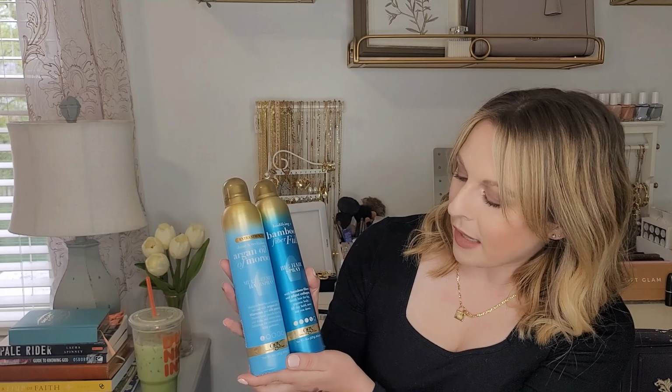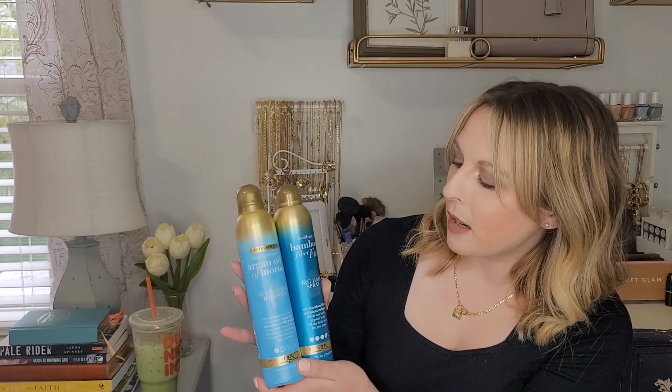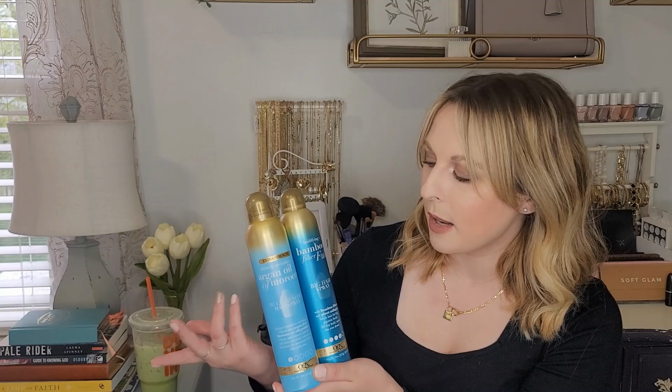I found a few products while I was there. You guys know I'm always on the search for the perfect hairspray. I can never find one that I really love. Might have found it in this haul. So the first two are by the brand OGX, and I don't use a lot from this brand, but everything I have used has been good, so I thought I would try these.